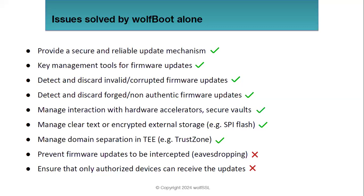We manage interaction with any hardware accelerator that is supported by wolfCrypt and/or through other modules like wolfDPM or wolfPKCS11. We manage both clear text and encrypted storage, and encryption can also be done end-to-end using the sign tool from one side, and wolfBoot will decrypt the received image at runtime. We do manage domain separation in trusted execution environments, such as the TrustZone-M case for Cortex-M in the ARMv8 family.